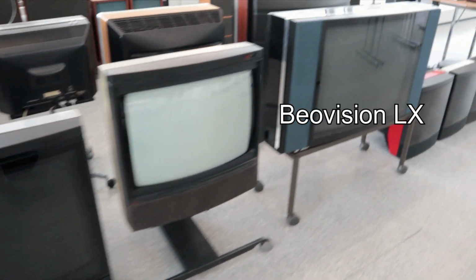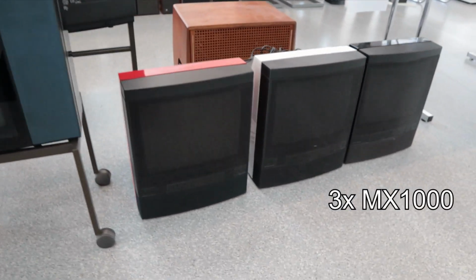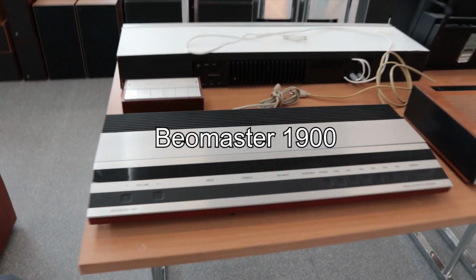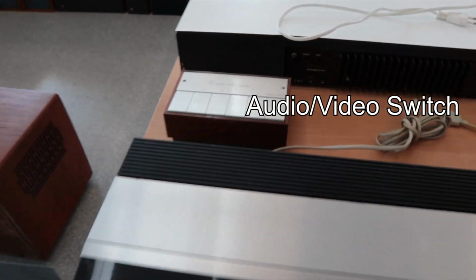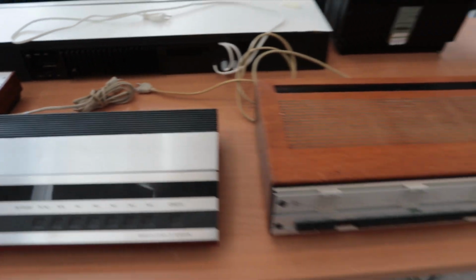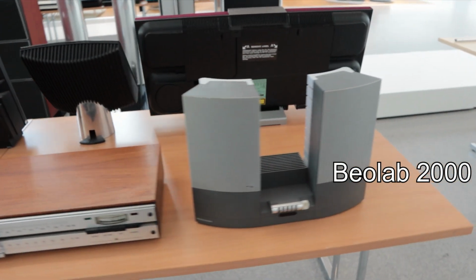The M20, that's quite an unusual one. People generally know the MX TVs which followed it, but that was the first of those stylish little portable TVs. We've got some real oddities, the audio video switches, the iconic Beolab 5000, BM Master 5000 system from the 1960s.